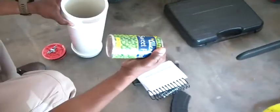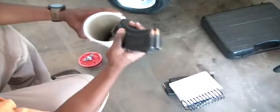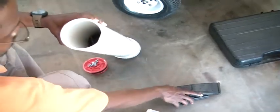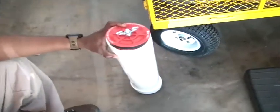You can put canned food in here, a couple cans of food. Put some magazines in here, some ammo. Like this, they can fit an AK mag. You can put boxes of ammunition, stuff like that. This book won't fit, but you can find a small little survival manual to put in there. All kinds of stuff you can put in there. Just showing you. Put the top back on, dig a hole in the ground and just bury it in the ground.